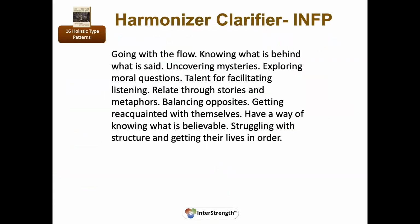So now taking a look at the holistic theme, I'll just read this to you to give you some sense of it. Harmonizer Clarifier is characterized by having an energy that's about going with the flow and knowing what's behind what is being said, uncovering mysteries, exploring moral questions. They have a talent for facilitating listening. They relate through stories and metaphors very often. And balancing opposites. This is always something the Harmonizer Clarifier pattern wants to be doing.